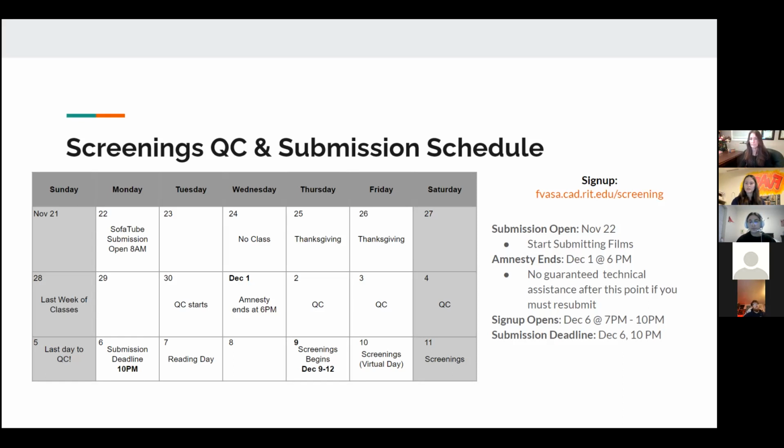And another thing to add with the schedule: the film submission deadline online is December 6th at 10 p.m. And you would take that submission receipt to us in person on December 6th, 7 p.m. to 10 p.m. We will be near our office in the basement of Gannett, across from the cage, if you haven't been to our office before, and you'll sign up with us there in person. So that's how you will be able to sign up for a screening time in person.